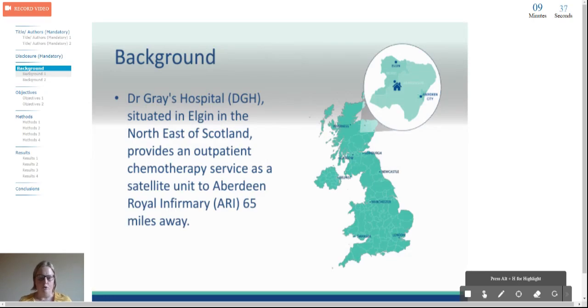To give a background to our location, on the right-hand side of this slide is a map of the United Kingdom. Dr Gray's is a district general hospital serving the residents of Moray, an area within NHS Grampian boundaries with a population of approximately 97,000. At Dr Gray's there is an outpatient chemotherapy unit where patients can receive systemic anti-cancer treatments close to home. The running of the chemotherapy unit is overseen by specialist Macmillan nurses, with the chemotherapy being prescribed by consultants predominantly based at Aberdeen Royal Infirmary, 65 miles away.